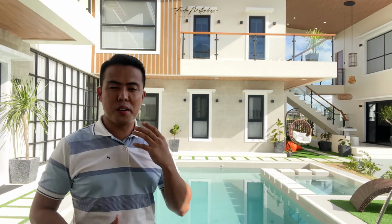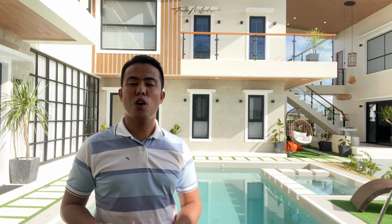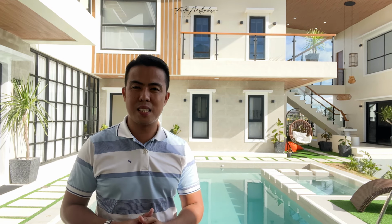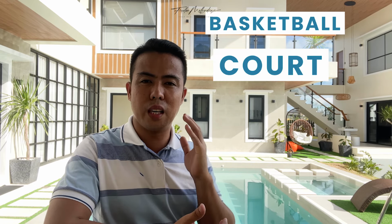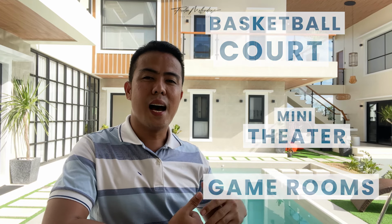If you are looking for a resort type property either for your retirement, vacation house, or rental investment, this brand new house in Tolentino East, Tagaytay might be the perfect match for a property that you've been looking for. It has a lot of recreational amenities like a swimming pool with heated jacuzzi. We also have a basketball court, a mini theater, game rooms, and a lot more. So make sure to watch this video for the complete package.